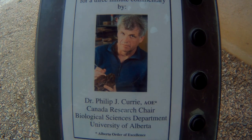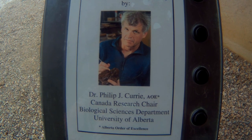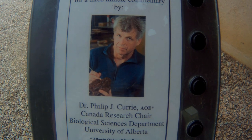This display is a replica of a portion of a bone bed, just one of more than 200 bone beds that we have found in the park. The jumble of bones represents the remains of many individual dinosaurs.